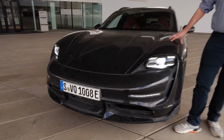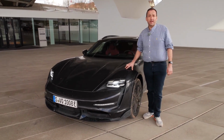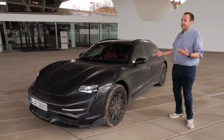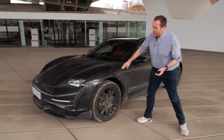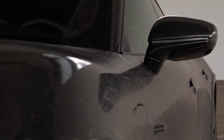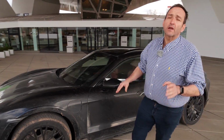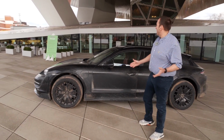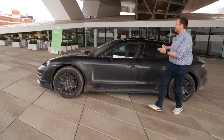If you see the car in the rearview mirror, it looks pretty familiar. But once you see the side profile, you can already start seeing the differences. We got some more plastic parts along the body that look a bit more rugged than the standard Taycan. Here, they're still in black. In the final version, you will have also contrast colors. Size and shape exactly the same until the B pillar. The rest is brand new.